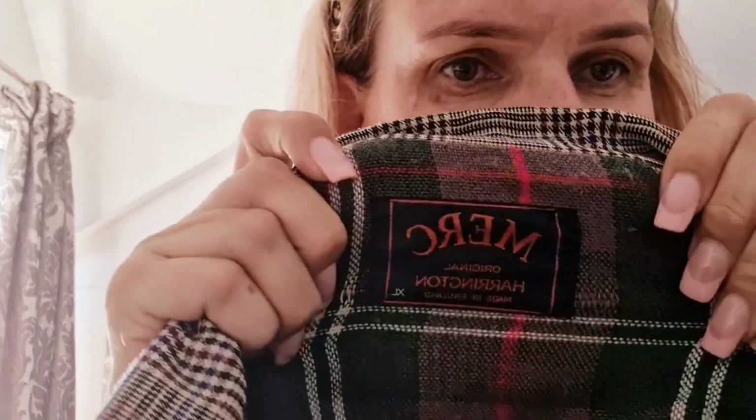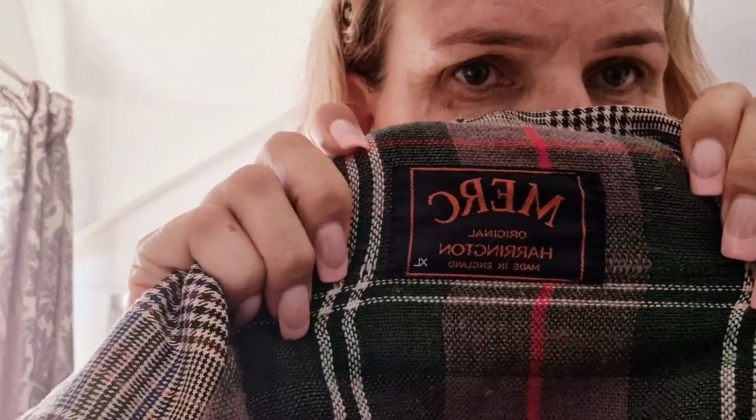So, this. Oh my God, I love this. This is a Merc original Harrington jacket. Look at that, original Harrington, made in England, extra large. How lovely is that? Proper checked, beautiful Harrington jacket. Worth every penny I paid up for it. I did pay up for this one.